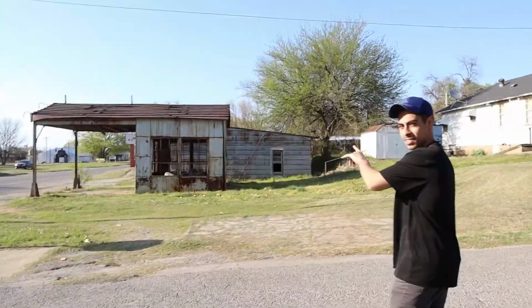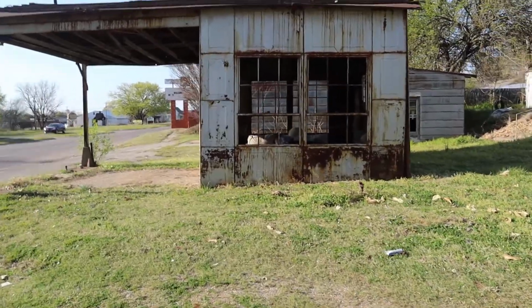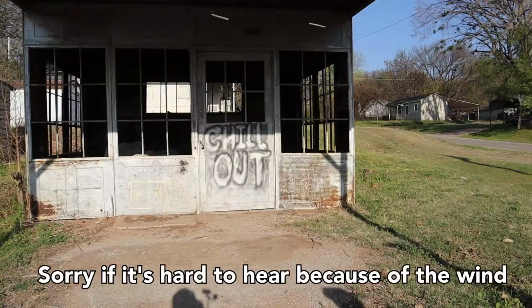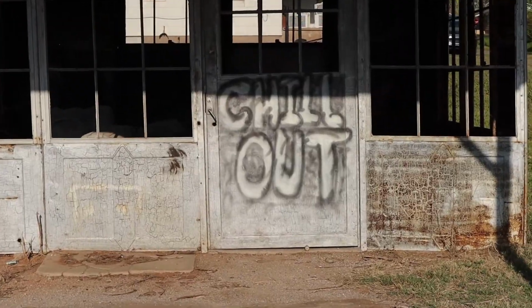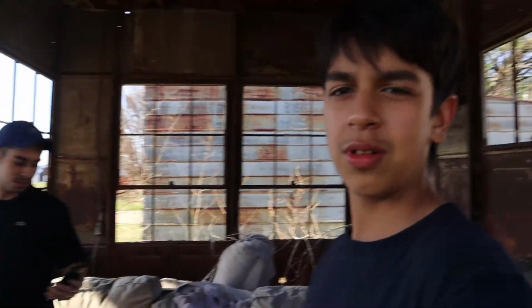All right guys, so right here is the gas station. Little places, it's like a little place right here. It's like part of the gas station. Yeah, this is nothing much, man. It's just like couches and stuff. I'm guessing people live here. Like we said, all we see is couches, and I'm guessing people living here. Maybe like a homeless person's house, but that's about it.